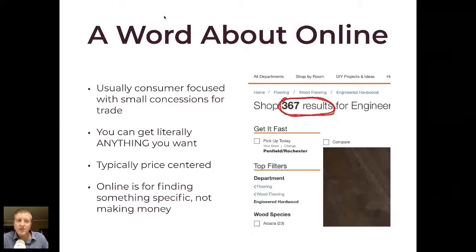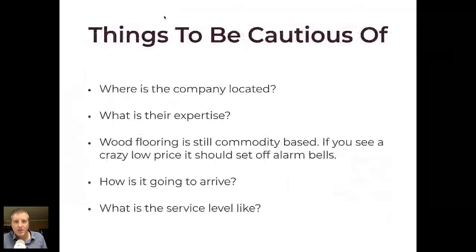And I can also say I went through some of these results, and after about 30 or 40 of them, it does eventually start to look all just like wood. That can be really overwhelming if you don't know specifically what you're looking for. And I know what I'm doing, and eventually it just all looks like wood. So that's one thing about online. There are some other things to be cautious of too.